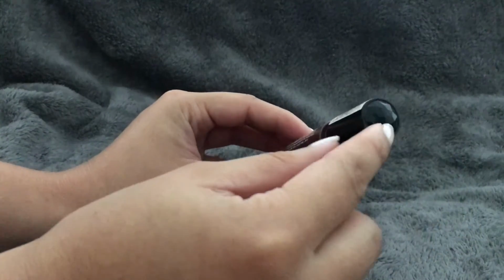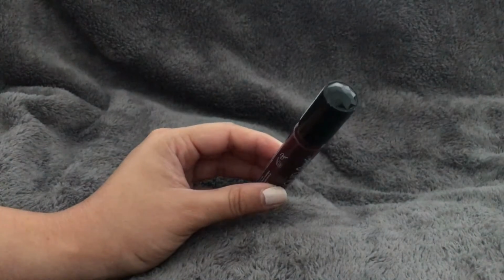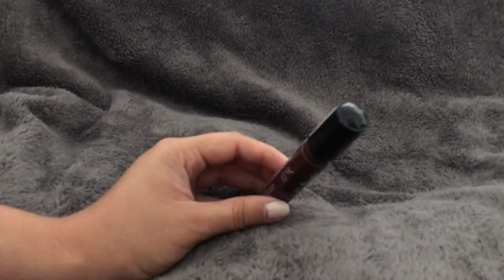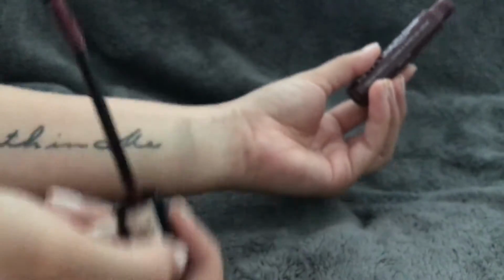So I'll go ahead and do a swatch. Oh, it has a really cute jewel texture at the top. Sometimes it's just in the details. It's like this company really puts so much thought into every little thing about their product, which is really nice. I like buying from companies that are like that. So I'll go ahead and do a swatch so you can check out the pigmentation on it.